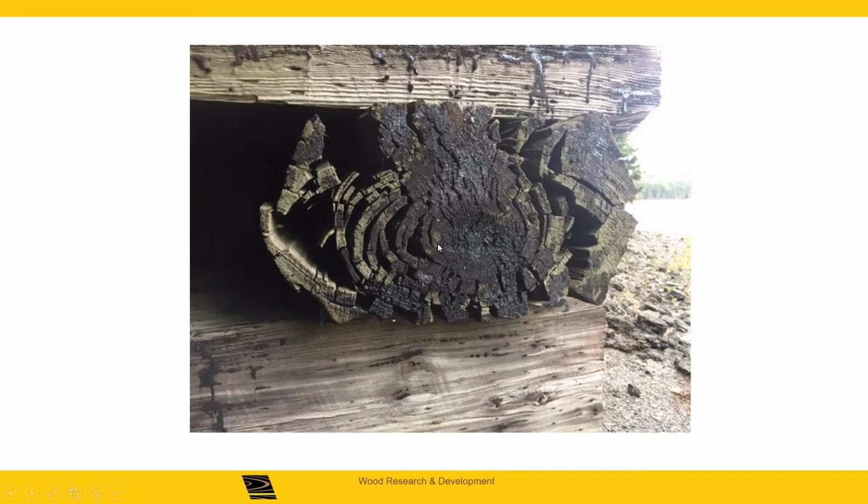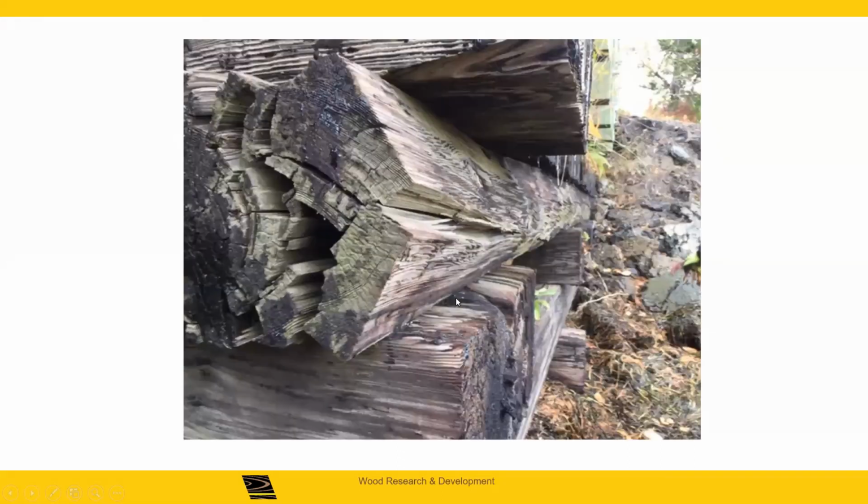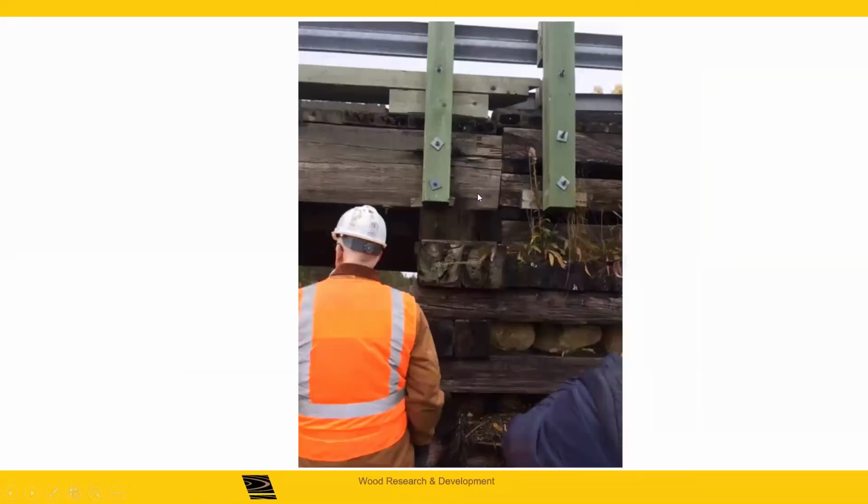It loses compression perp. A 10% loss in specific gravity due to decay leads to an 80% loss in compression perp, and we get what's called a compression bulge. And of course, that's the beginning of the end for your cribbing. You can see here what's going on. And what happens to the cribbing?